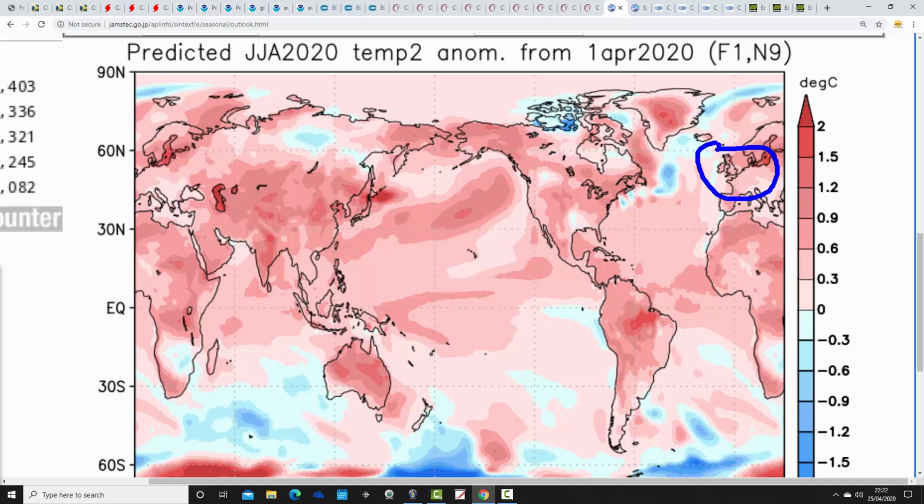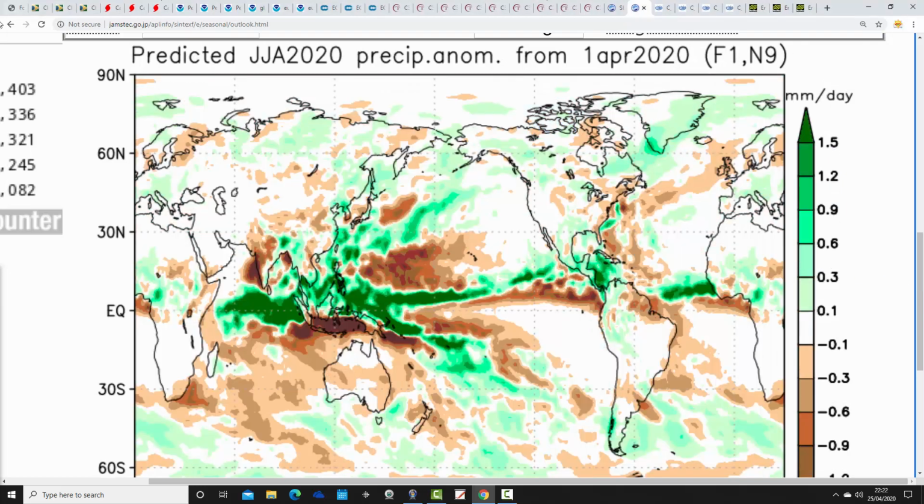But anyway, there we go. That's what it's going for. Above average temperatures this summer, going from around 1 to 1.5 degrees above average. So a warm summer coming up, and a relatively dry summer as well. So this one is probably similar to what DWD was showing.